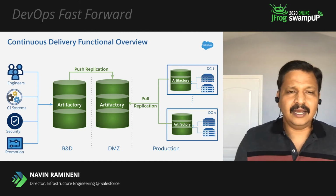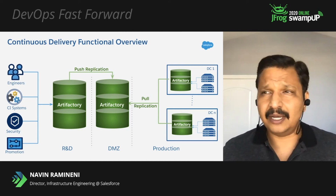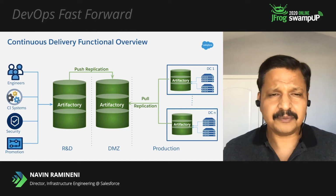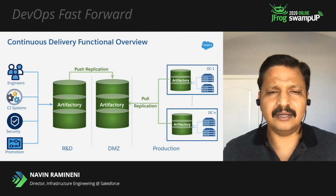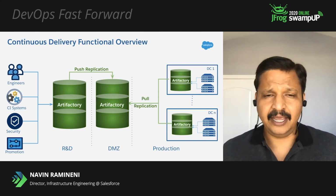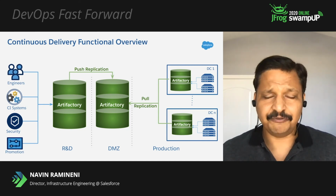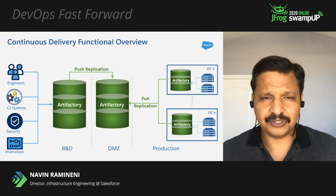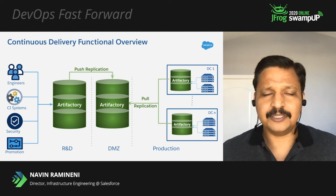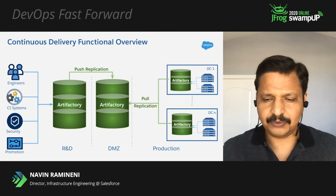The scale at which Artifactory is helping us has been amazing. We really appreciate all the support that we have got and the constant upgrades and feature enhancements that Artifactory is making on this product to help scale to customers like Salesforce.